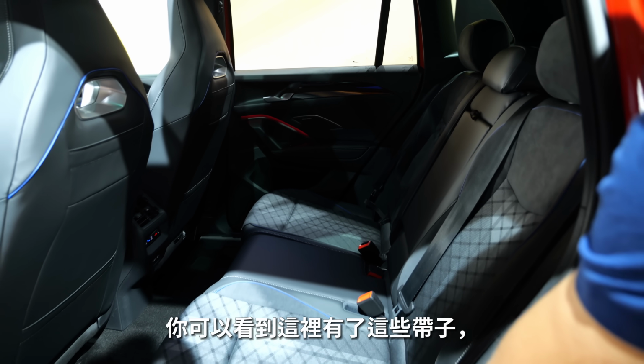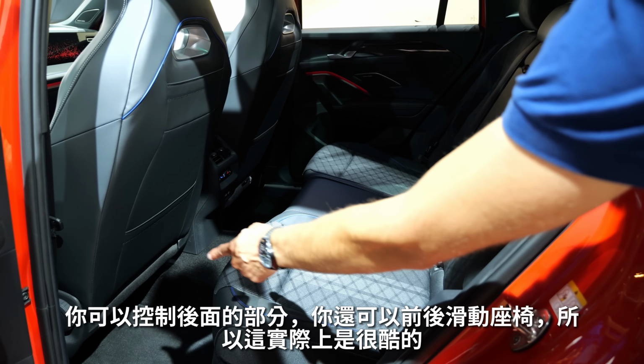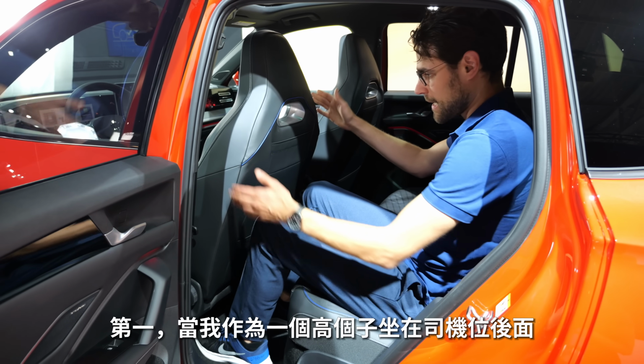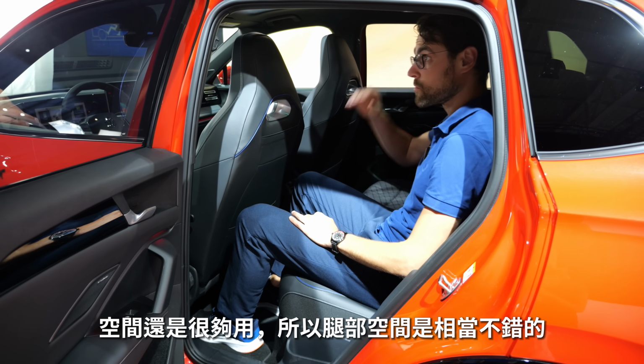You can see with these straps here, you can control the back part, and you can also slide the seats forward and backwards. So that's actually quite cool. Let me show you. First of all, when I'm sitting behind the driver, as a tall person, I still have enough legroom. So the usage of space is really good.